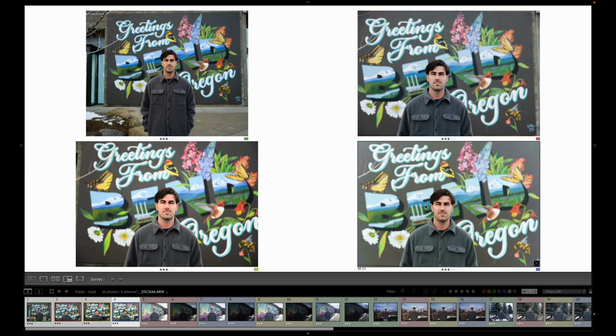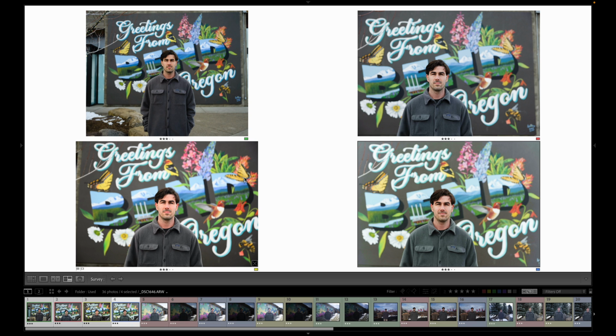For some reason this is brighter. I think there might be a profile going on in the background to lighten up the edges for the lens. Yeah, so just kind of see there is a difference. I was just doing a mild edit, white balance slightly, but those are different. You can see it. So go through, mess around with these.